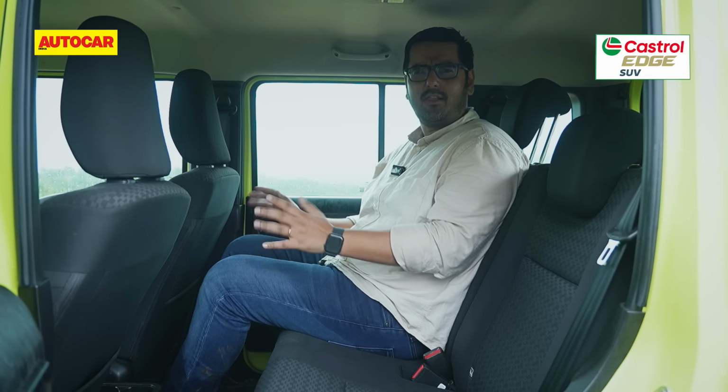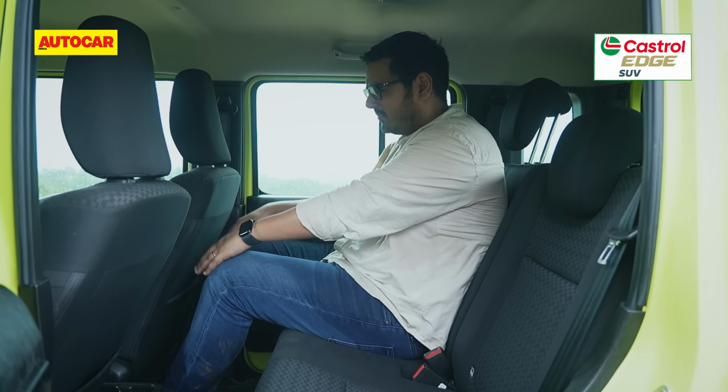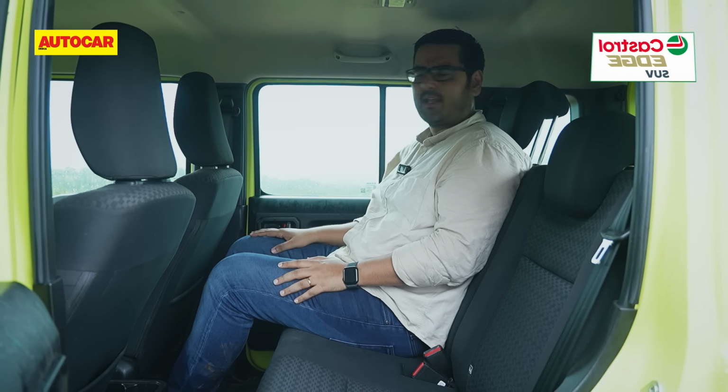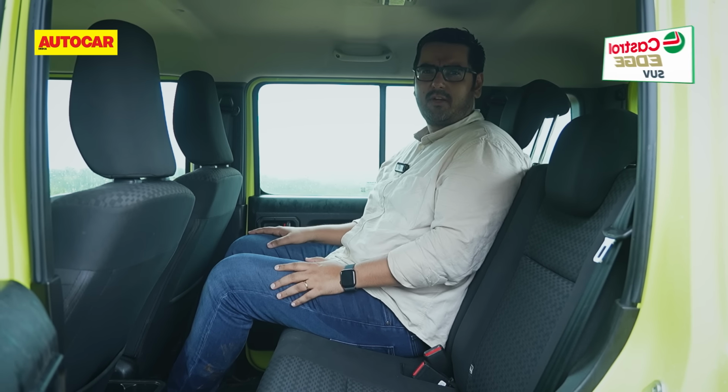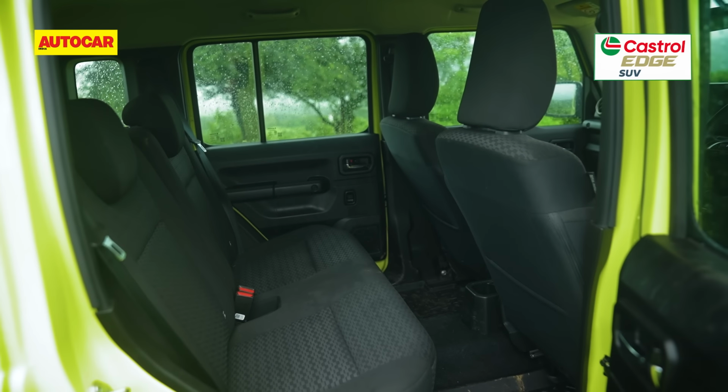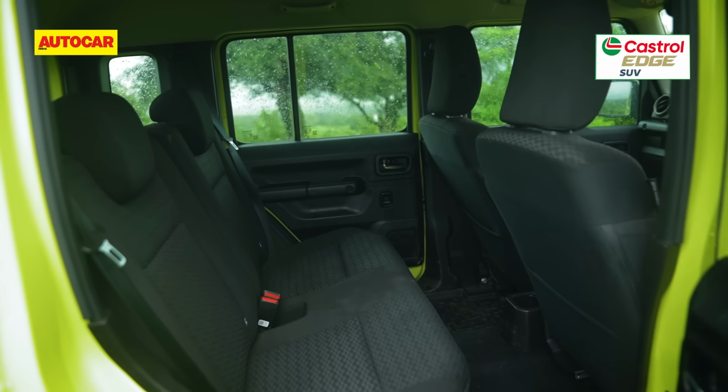But space isn't all that bad for average size adults. Knee room is okay, headroom for someone of my height is about adequate, and the windows also give you a pretty good view out. You miss a rear center armrest and there are no dedicated AC vents either.